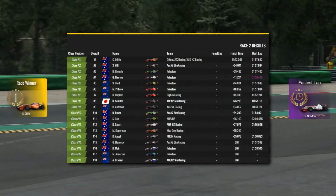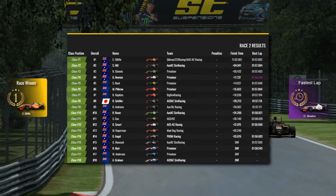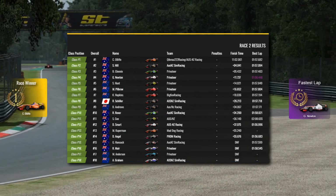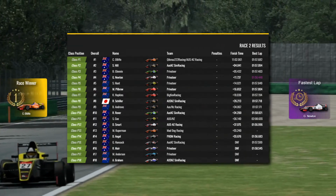And there's your final results for the 10-minute dash. Jeff Newton with the fastest lap of the race at a 1:56.448. It's a good time. Well done.